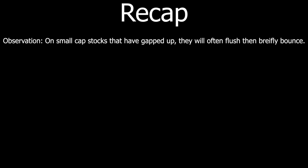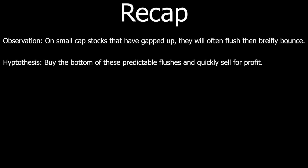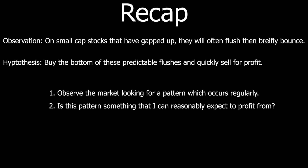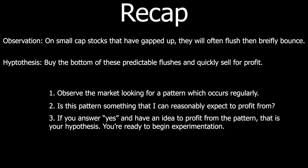And to recap, I started with an observation that stocks that had gapped up will often experience many wide-range red candles that will quickly bounce, which presented an opportunity for profit. And I formed a hypothesis that if I could accurately buy the bottom of these candles, that I could make good profit on each trade with a very high accuracy. So when you're developing your strategy, what you're going to want to do is make observations on the market and frequently ask yourself the question, can I make money from this observation? And when you've found your answer to that question, then you're now ready to test the hypothesis in the next step, which is experimentation.